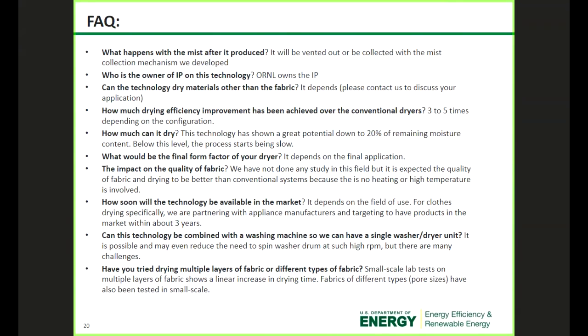But in summary, what we have done so far, our main focus was on fabric drying. And the technology showed a great potential in that area. We also put a little bit of time and showed that the technology can be applied for paper drying and also cellulose drying. We have done a few tests on small rubber pellet pieces. That was not successful. So what I'm saying is that it depends on the application. So we would like you to contact us, and figure out whether it is applicable or not.